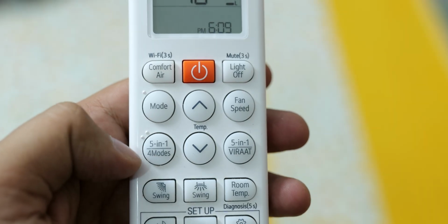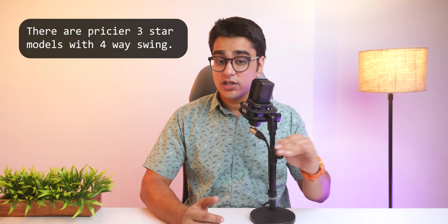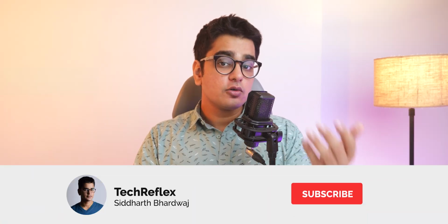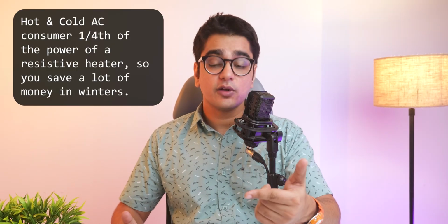One thing that sucks is that you don't get diet mode in their hot and cold ACs for some reason, and the hot and cold 3-star AC has a 4-way swing, but the regular 3-star model only has a 2-way swing. I was able to get the hot and cold model for around 42,000 rupees with EMI discount, so if you are spending over 36,000 on a regular 3-star model, you should really consider the hot and cold model because it can save you a lot of money during winters.